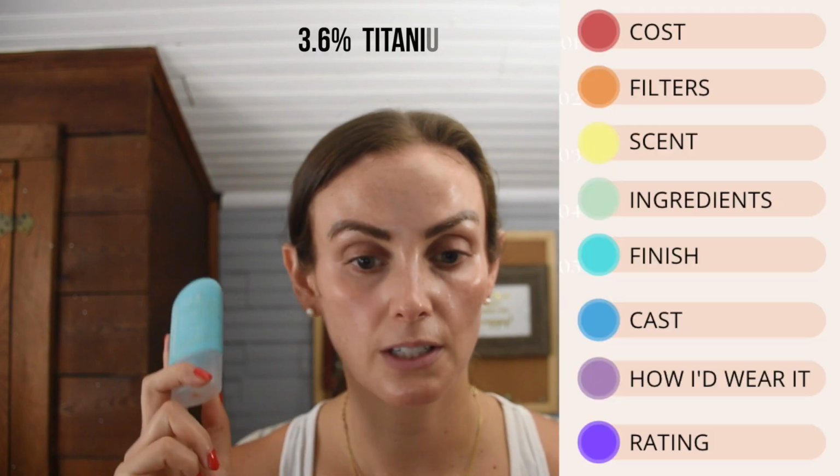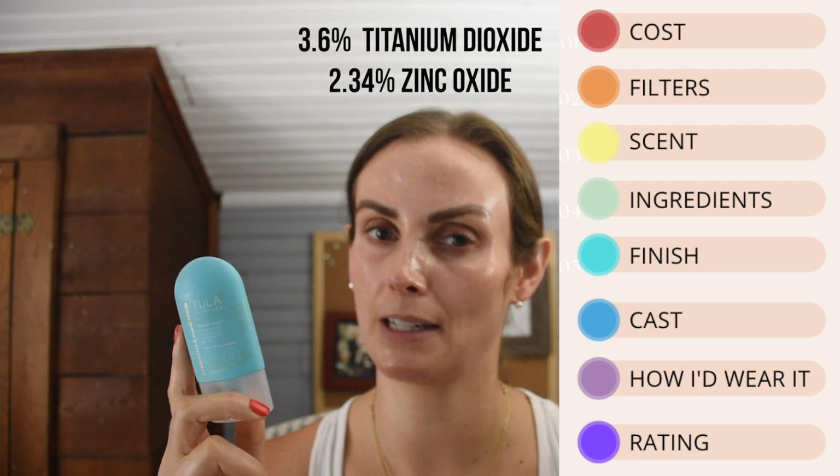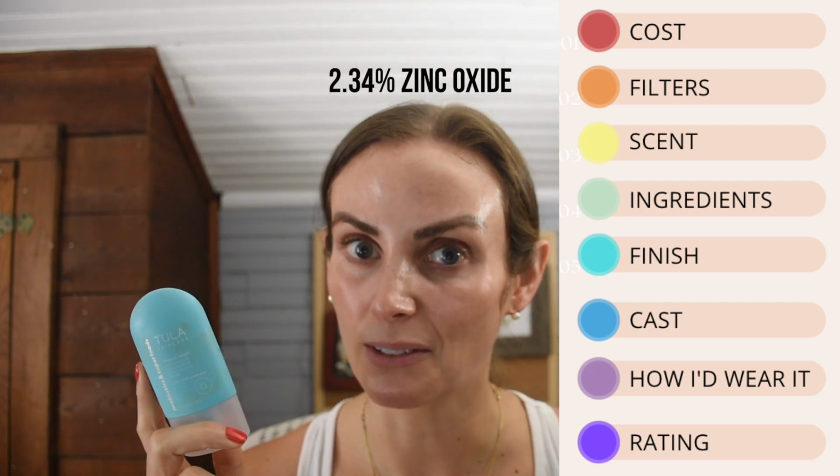In terms of filters, this one has 3.6% titanium dioxide and 2.34% zinc oxide, which is kind of low. Those are both pretty low. And I know if you've ever watched anything about sunscreens, there's more to the formula than just the active ingredients. So although they do kind of total up to having about 6% of zinc and titanium dioxide, your SPF rating is not dependent on just that. They do factor other things into it.